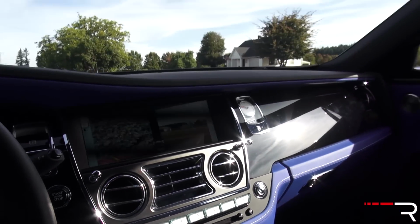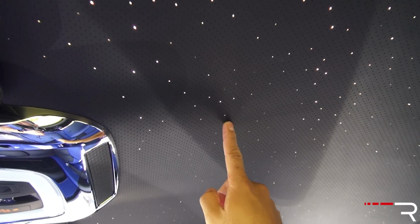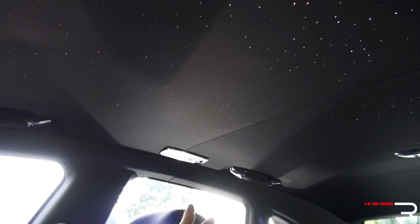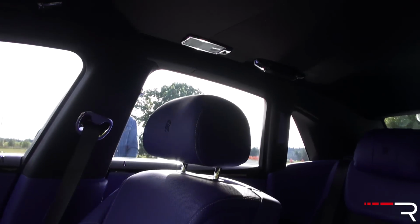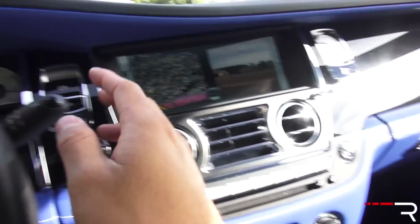Now, my tester has an option on it for the Starlight headliner. It's a $5,000 option. It's a leather headliner as well, so you kind of expect that. That's why there's no sunroof. It looks fantastic, especially at night. It's kind of a silly option to me, if I'm being honest.